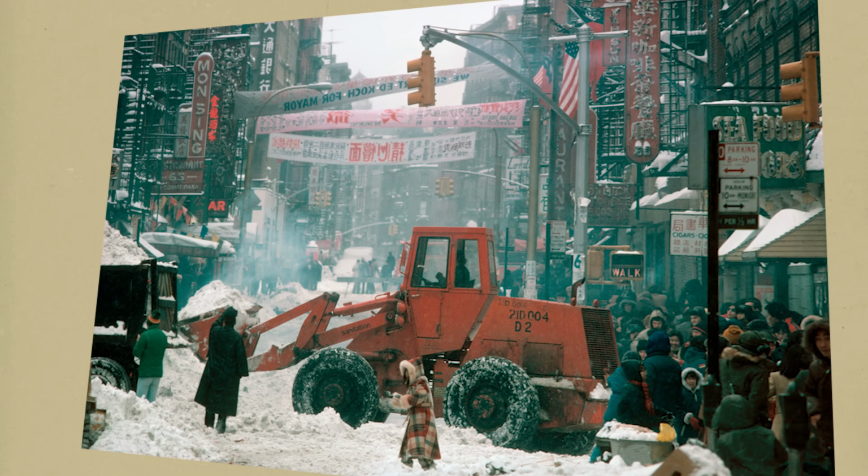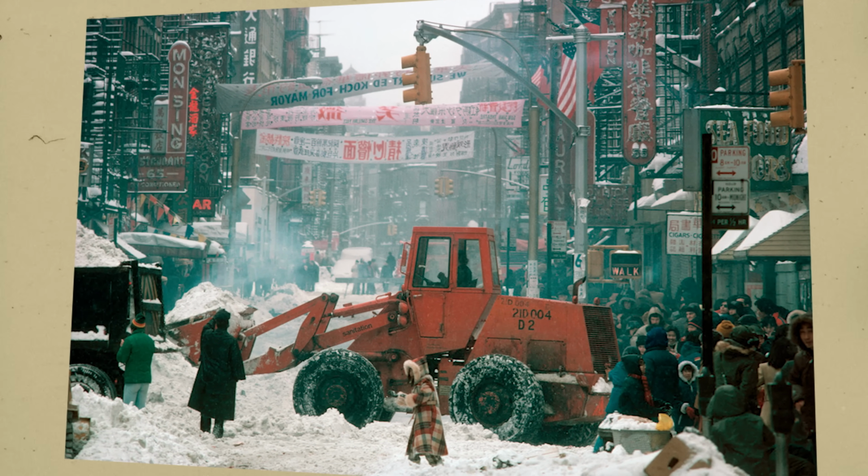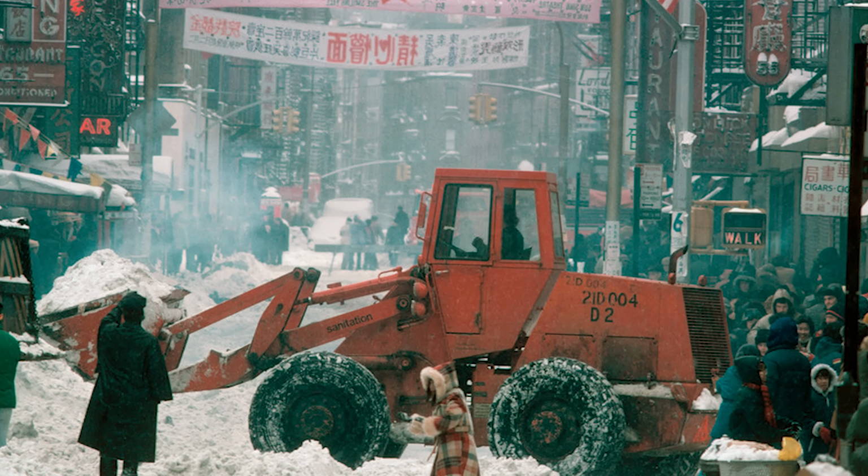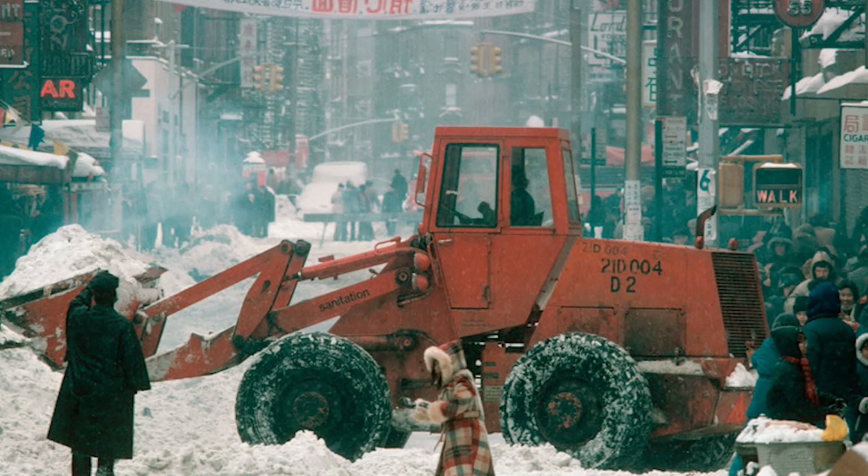Mott Street in New York City's Chinatown appears covered in snow after a heavy blizzard. Cars, signs, and sidewalks are almost hidden as residents walk among the white drifts.